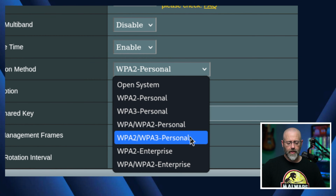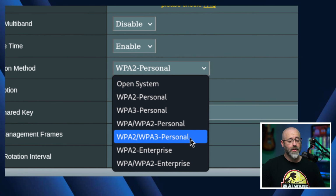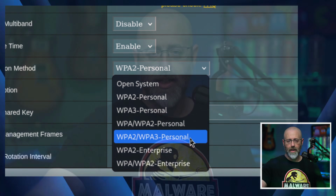But you see this right here. It says WPA2/WPA3 personal. What does that mean? That means if you can use WPA3, use it. Otherwise, use WPA2. That's a downgrade attack.